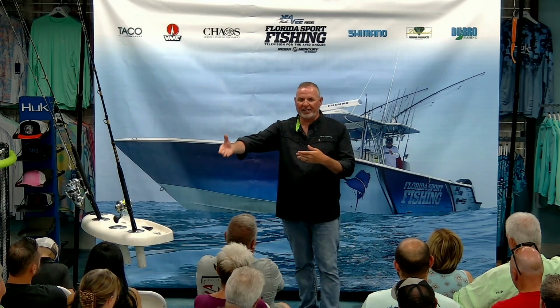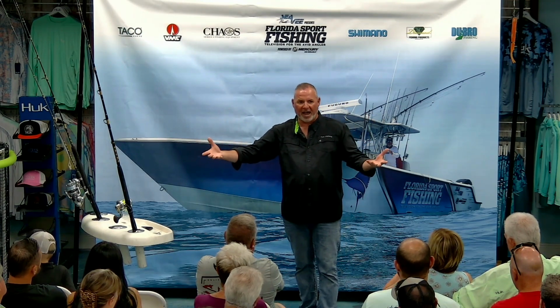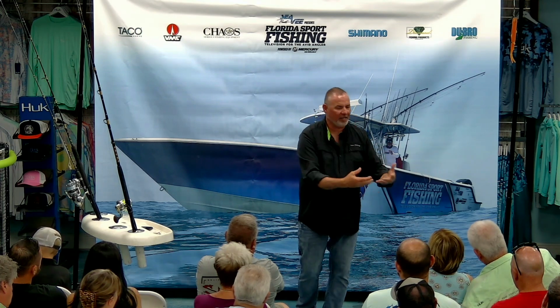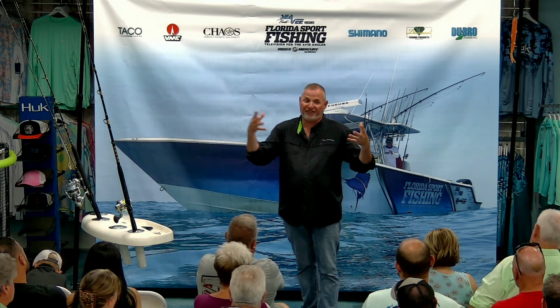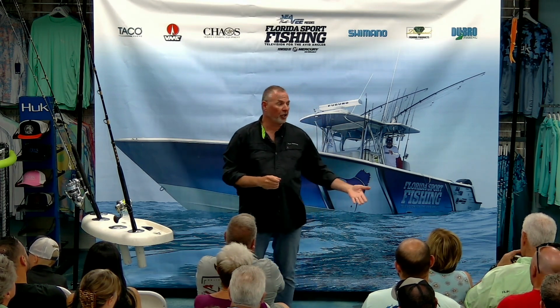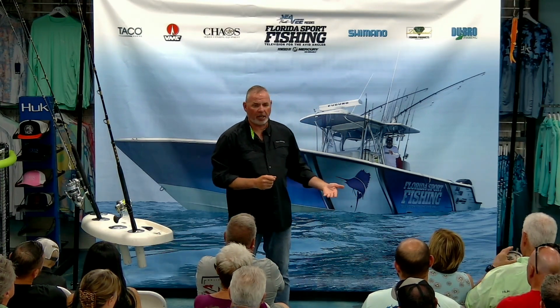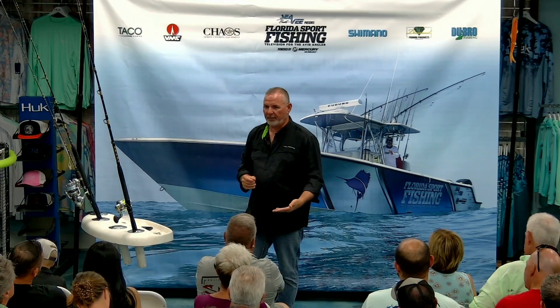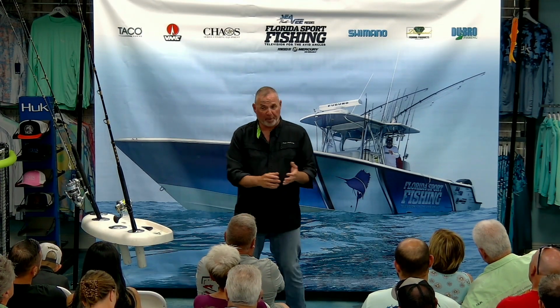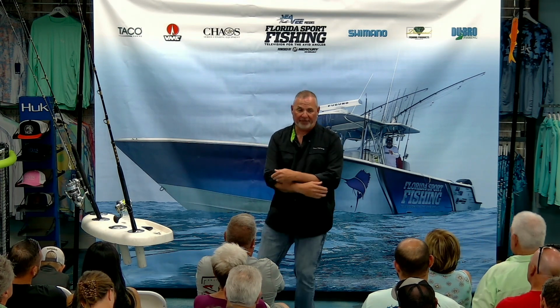So if I'm throwing live bait and there's a ball of live bait under the boat, it only makes sense that I'm going to create this feeding frenzy, and it gives a reason for the fish to stay there. If I can't get live bait, there's an alternative, chunking. Chunking is also very, very effective for blackfin tunas. Not nearly as effective as live bait, but certainly a hell of a lot more effective than not chumming at all.